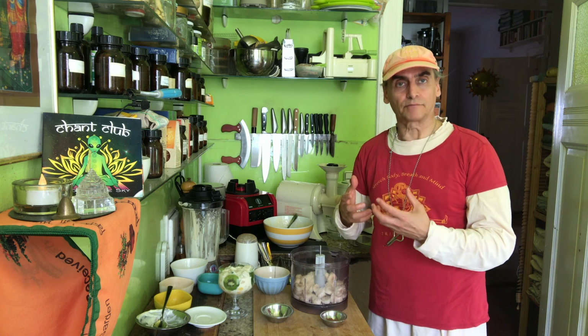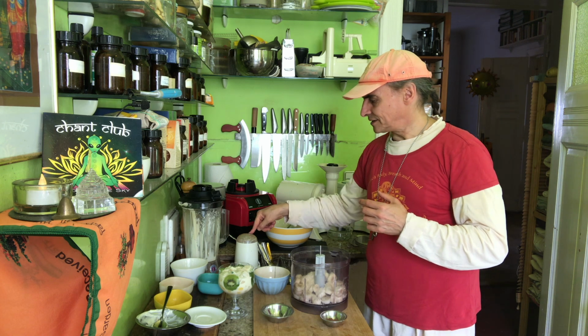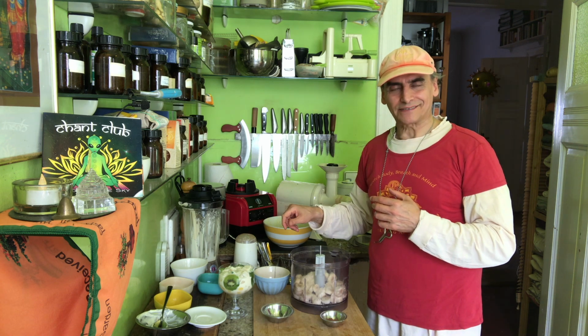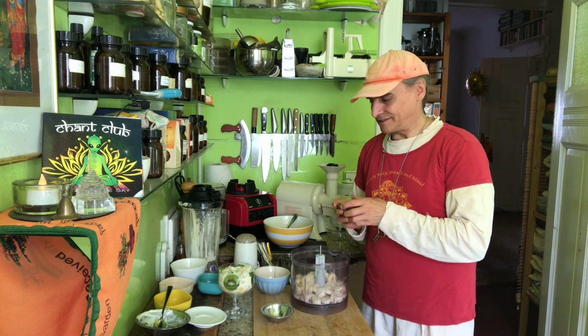But when you have a really ripe banana, it takes a lot of cashew flour to make it creamy, but not too much. So here is the electric coffee grinder that makes the cashew flour very easy. It's very simple, a very simple tool.